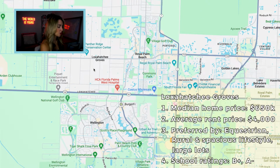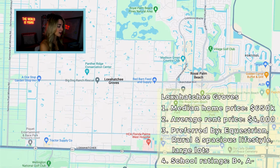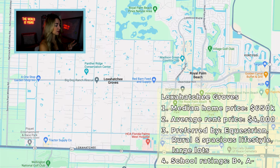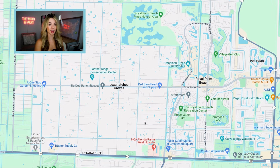Let's go back to this Wellington area. If you go west and north, you have Loxahatchee area. Lots of land, lots of ranches, lots of green. There's horses. It's also very west and very far. So if you are obviously east, expect at least a 50-minute drive from the ocean to here. Loxahatchee though is a good area if you want to have land, if you want to have a huge yard. That's a great area to look at. Houses are actually spread apart over here.